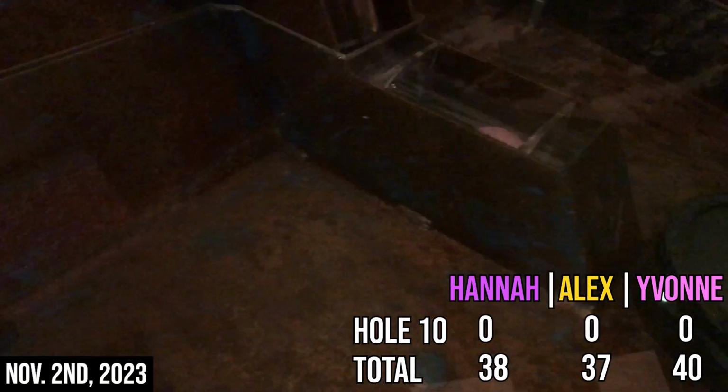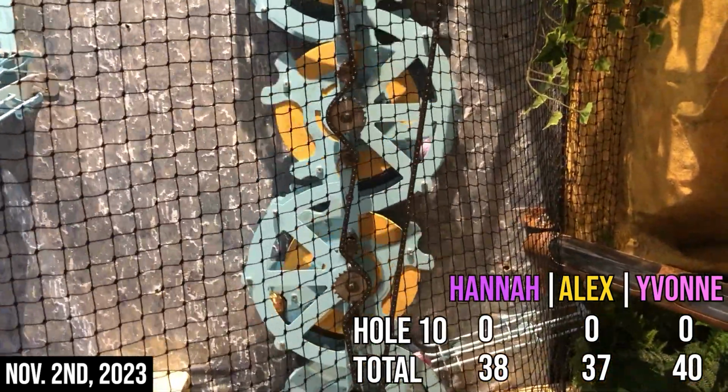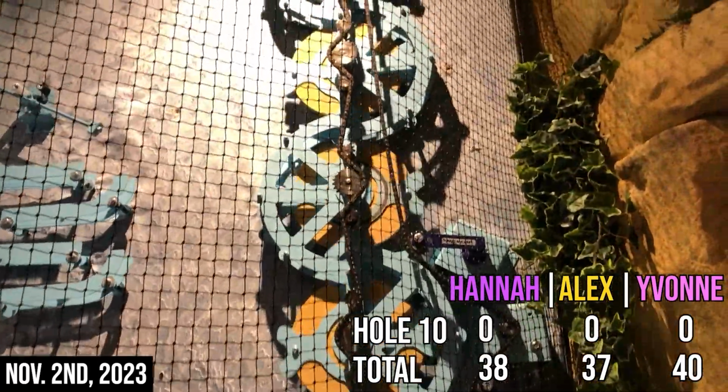So the way that this final hole number 10 works is you load up all 3 of your golf balls into this tube, pull a lever, and it sends them down this gear path that goes up the wall, and it's all automated.